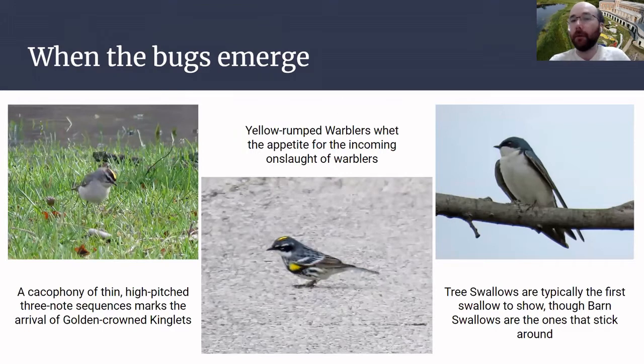You start by getting both kinglets, the chattery ruby-crowns and the high-pitched golden-crowns. You get swallows trickling in, starting with tree, then barn, then the rest, roughly in no particular order. And then you get your first warblers, namely early yellow-rumped, in addition to one that can be pretty exciting because it's relatively difficult to find in a lot of other regions of Chicago, Louisiana waterthrush, not pictured here.